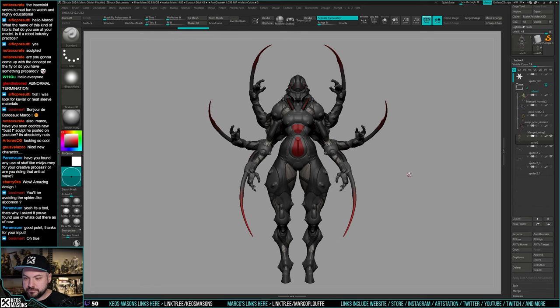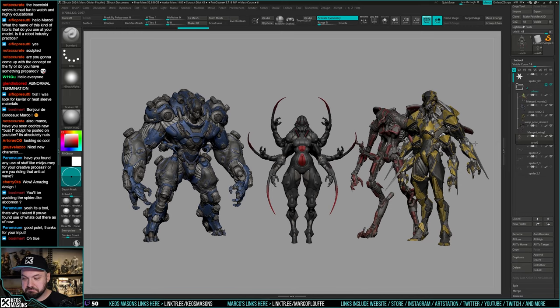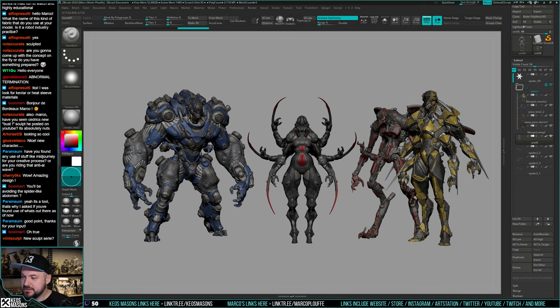And this is not the look of the insectoids. They're not necessarily freaky that way. They're more like badass, I would say, if I had a word for it. So yeah.